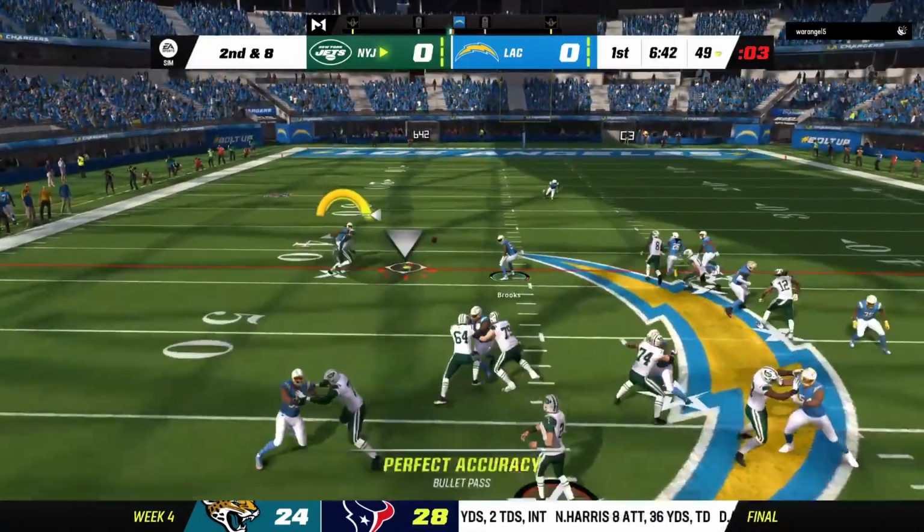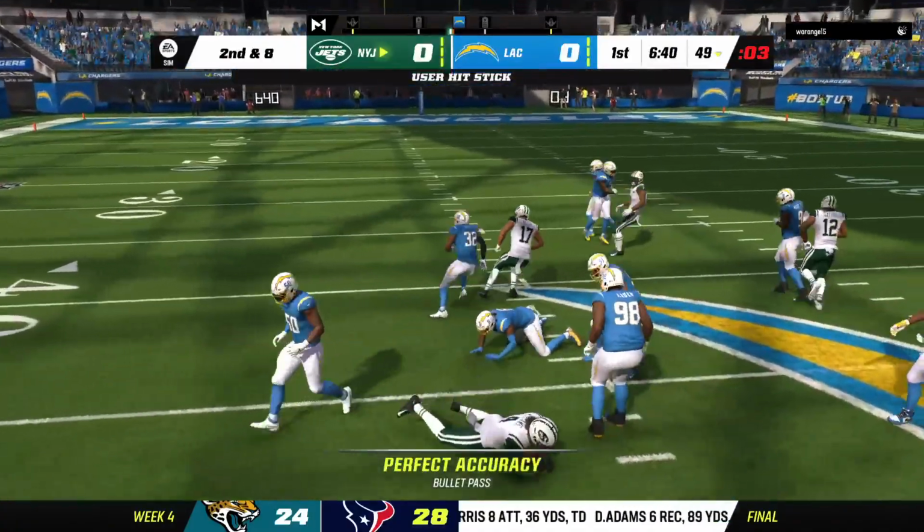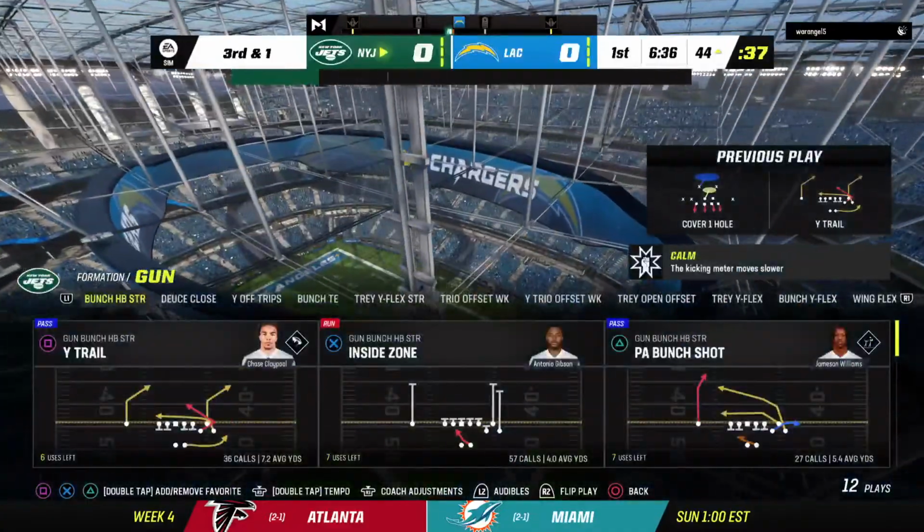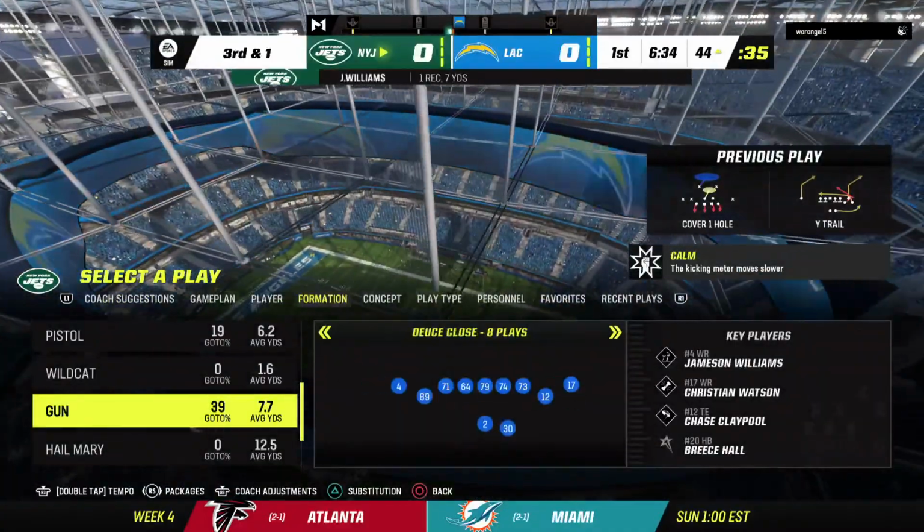Here's 2nd and 8. That throw taken in by Jamison Williams. And this will be stopped at the 44. That one good for 7 yards.